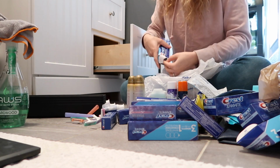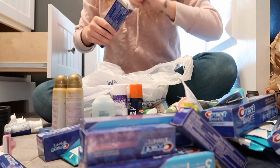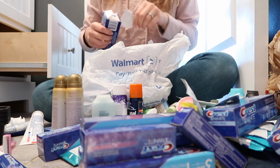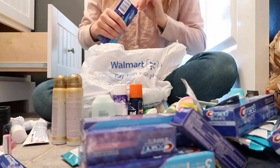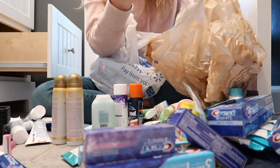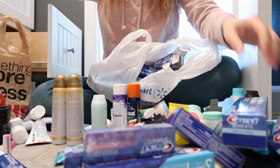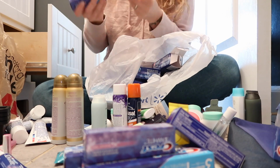As I was unboxing the toothpaste tubes and trying to get an idea of how I was going to organize them, I did realize that I probably had way too many for what I would need before the next time I would see a coupon deal. So I just wanted to let you guys know that I did go ahead and donate about half of what I had in this drawer to a local women's shelter in my area.